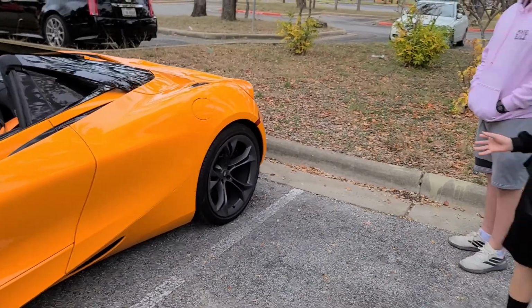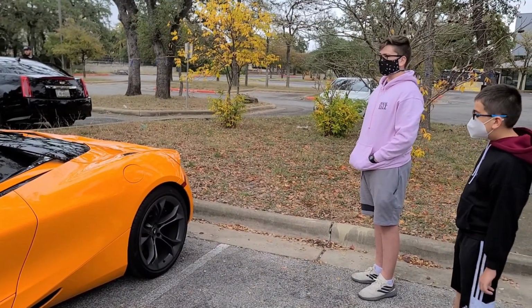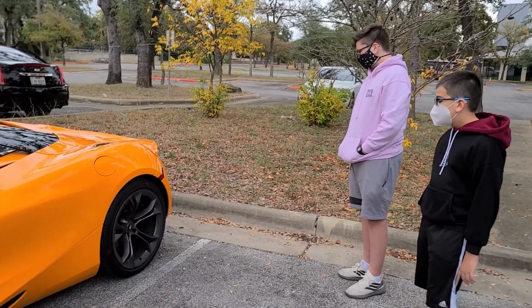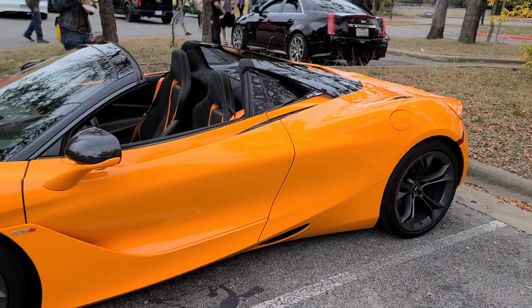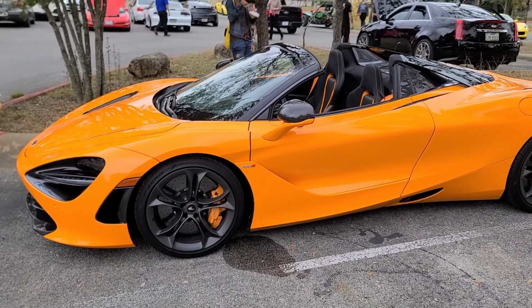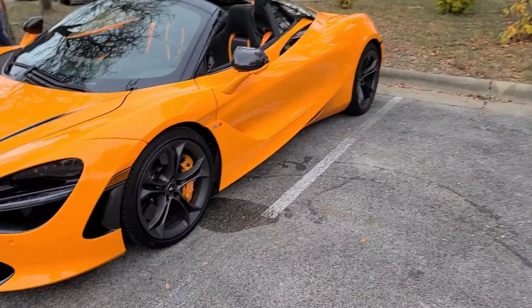What about these wheels? What are the tire sizes? I'm not exactly sure. I think they're 295s, if I'm not mistaken. They might be 305s. But these are just the Pirelli all-weather tires that come standard on the car. We didn't want to change anything up because it's good enough as it is.